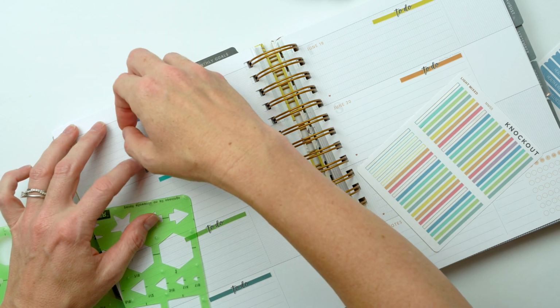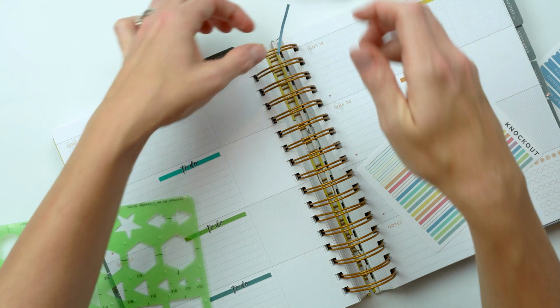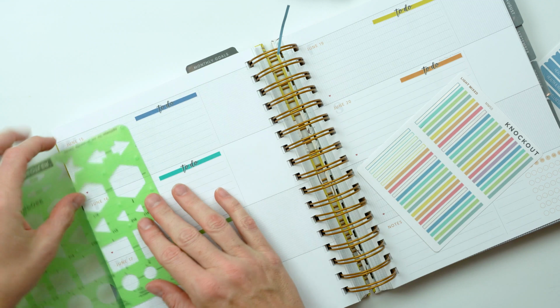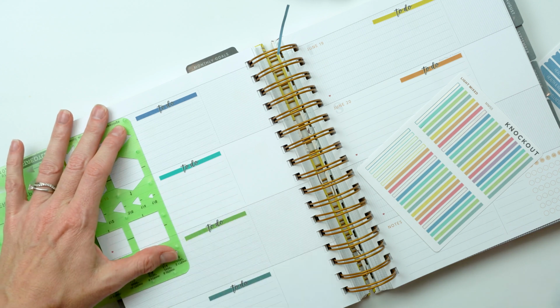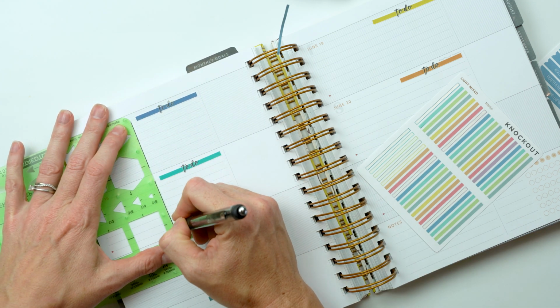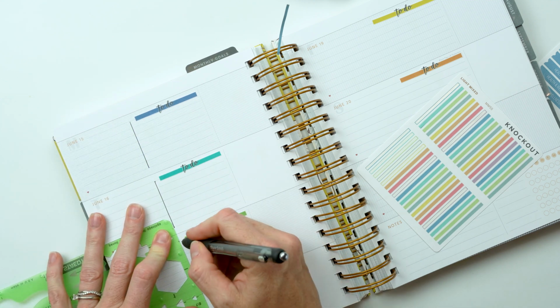Okay, so we'll take this guy off. He's probably gonna lose his sticky. The smaller the sticker is, when you try to reposition it a lot, unfortunately it loses its stickiness kind of quickly. Okay, so what I'm gonna use is this stencil guy, because I can't put a sticker on to save my life straight. So I'm just gonna go ahead and start by drawing my straight lines with the ruler. That way I can just go on top.